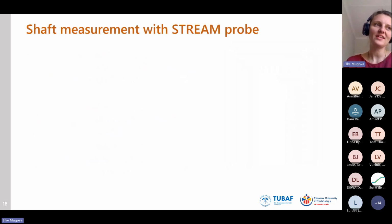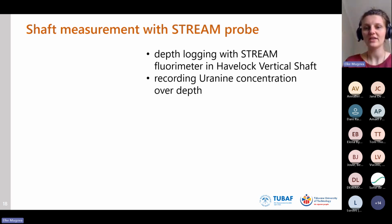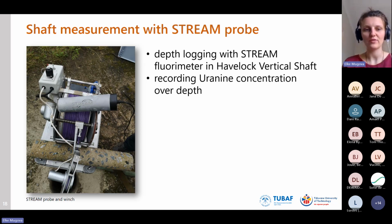Now we did something unique there in Bulembu that hasn't been done in mines so often before, and especially not in flooded underground mines with tracer tests. We were able to do a depth logging with the stream fluorimeter at the Havelock vertical shaft, so at this main shaft, and we were recording the uranine concentration over depth.